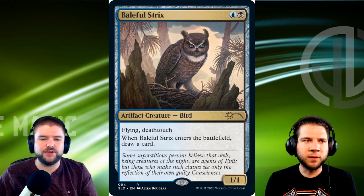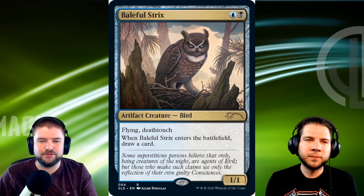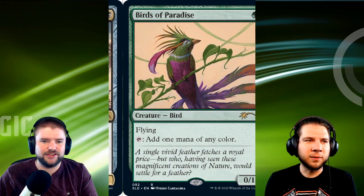Yeah, it's a removal spell that can also attack, blue essentially, and replaces itself. Yeah, it's amazing. It's a very good card.